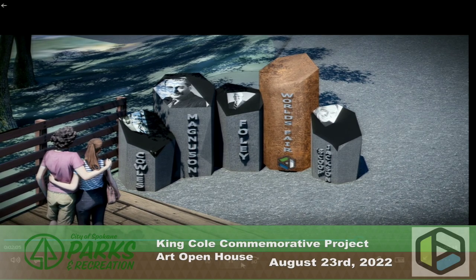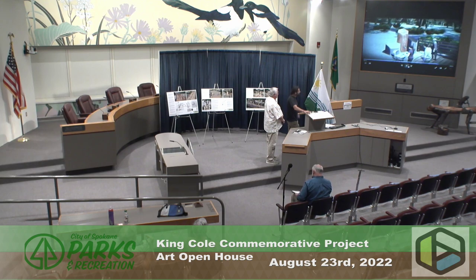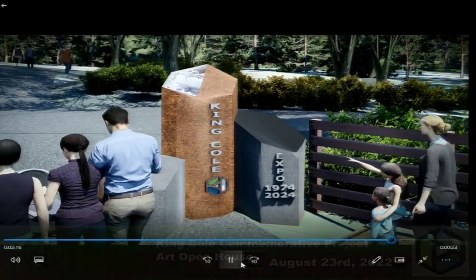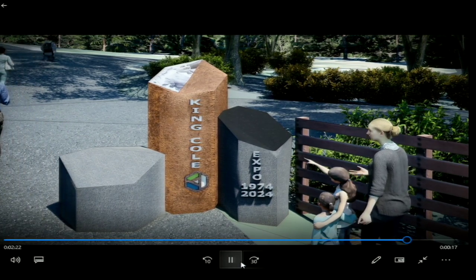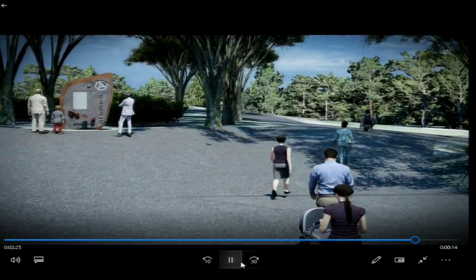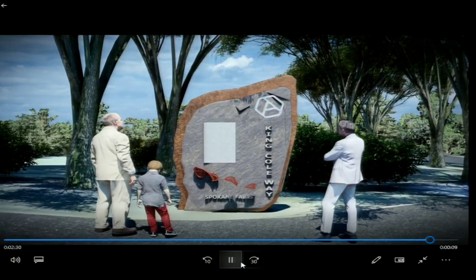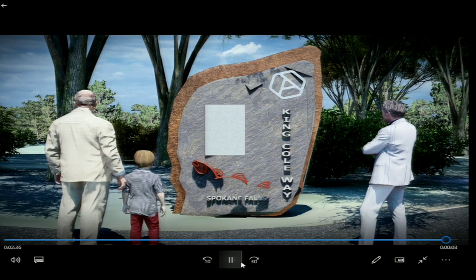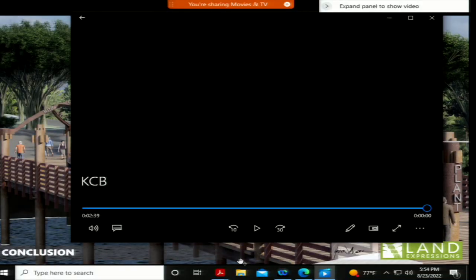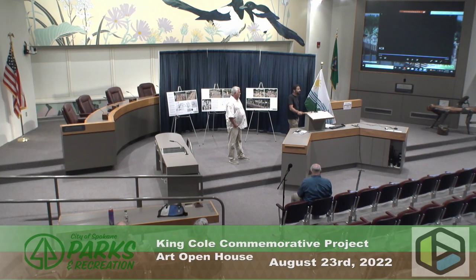With all that interpretive signage, there's so much opportunity to have storyboards and just a lot of literature and information for people to kind of explore. And that could be done more in detail with these more monument type signage. So, yeah, if there's any questions, we'd love to hear them.